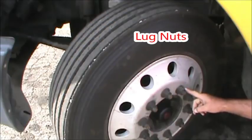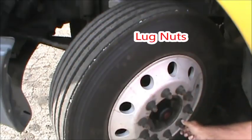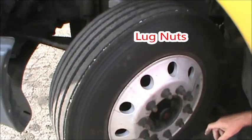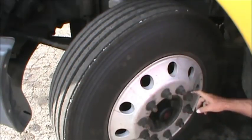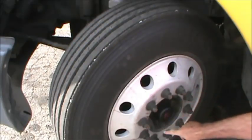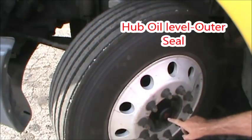Looking at the lug nuts, you want to check the lug nuts with a lug wrench. If you don't have a lug wrench, just feel around on each lug to make sure that there's no loose lugs. Indicator that the lug may be loose: you may see a rust trail, and then if the lug is loose, there may be shiny threads on the stud itself. We're also looking at the hub. We want to make sure that the oil inside the hub is of the proper level by removing this cap.